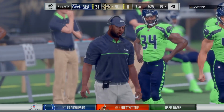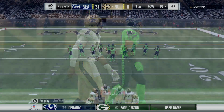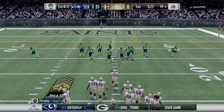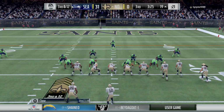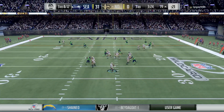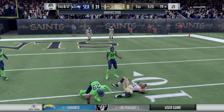Trying to decipher what's going on out there because I don't know if he's just getting bad reads. I don't know if the defense is confusing him. I don't know if he just has bad info and intel before he snaps the ball. But he's made some pretty bad decisions with the football lately. Yeah, several bad decisions on the interceptions he's thrown. Frankly, that should have been another pick right there.